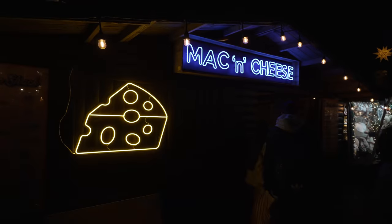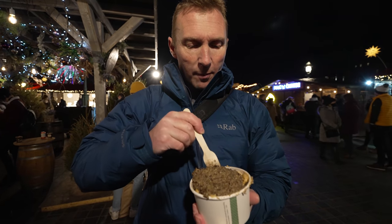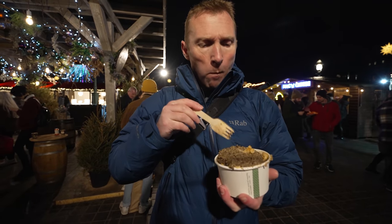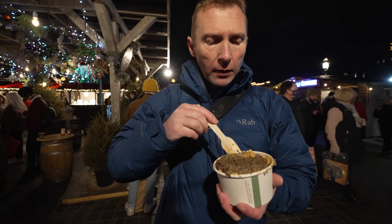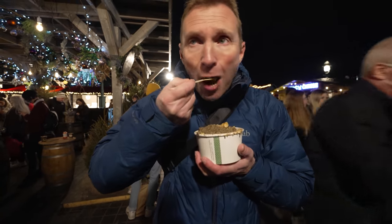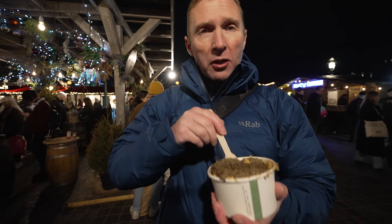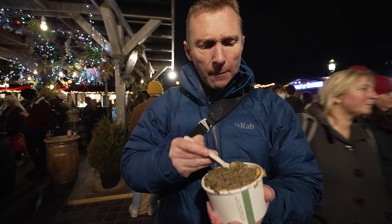So I've just been to the mac and cheese place there, and I've got more haggis. So I've got mac and cheese with a big old dollop of haggis on top. Try the mac and cheese first underneath. All right, lovely. You'll have to try some of this. It's absolutely delicious. Mac and cheese is amazing. Let's try a bit of haggis on there as well. That's lovely. Actually, the haggis goes really well with the mac and cheese. It's really nice. Yes, lovely.